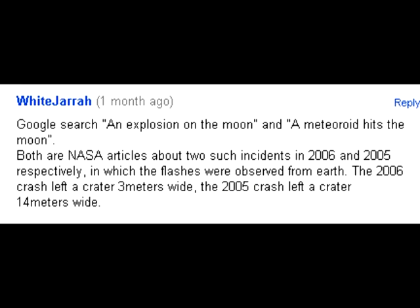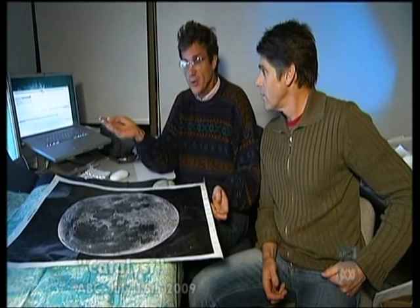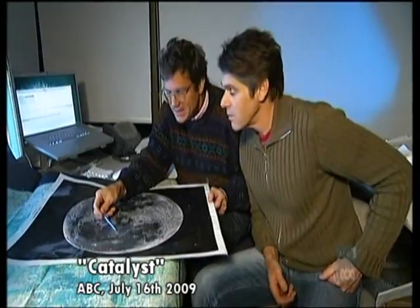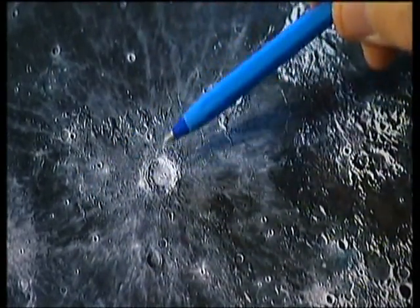When this was brought up to Astrobrand's attention, he claimed, "When I say recent, this could mean anything within the last million years." There is a pretty simple method that astronomers use to determine the age of craters. A new crater looks something like this. This is Copernicus, and you can see, first of all, that it has streaks all across the surface of the moon. That's the debris, the impact.